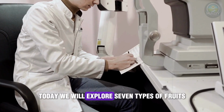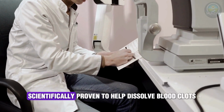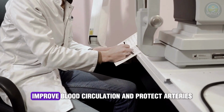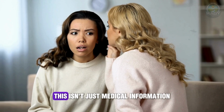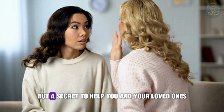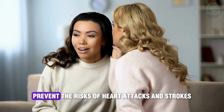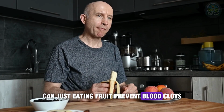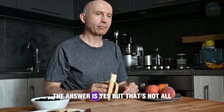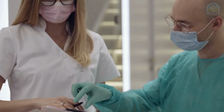Today, we will explore 7 types of fruits scientifically proven to help dissolve blood clots, improve blood circulation, and protect arteries. This isn't just medical information, but a secret to help you and your loved ones prevent the risks of heart attacks and strokes. You may be thinking, can just eating fruit prevent blood clots? The answer is yes, but that's not all.